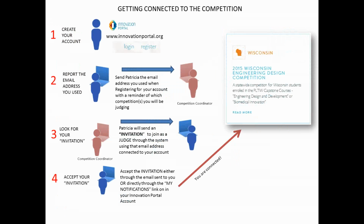The last thing, if you haven't done it already, once you accept that invitation, it's very analogous to connecting a bunch of buckets. It's the analogy Pat and I have used. Her competition dashboard that we provided for her through the Innovation Portal is the large bucket where all the portfolios come. And your connection, creating an account and connecting it to the competition, is your personal bucket. When Pat uses the algorithm we built for her to distribute the portfolios, it randomly distributes and puts the portfolios in your bucket at that point.